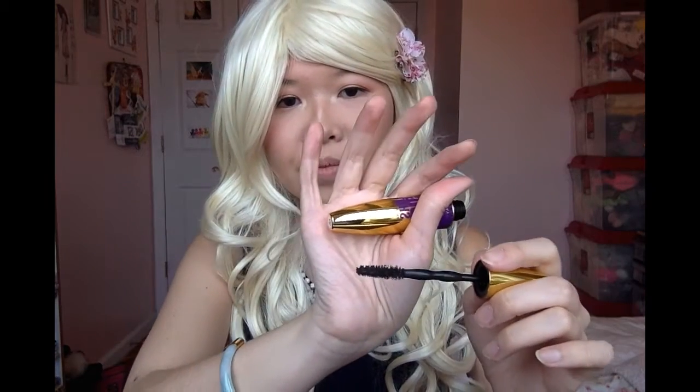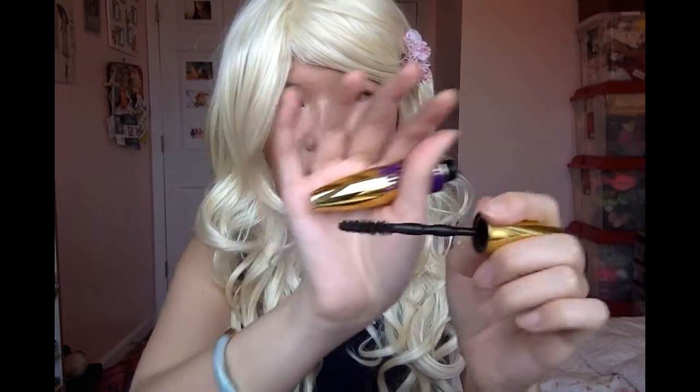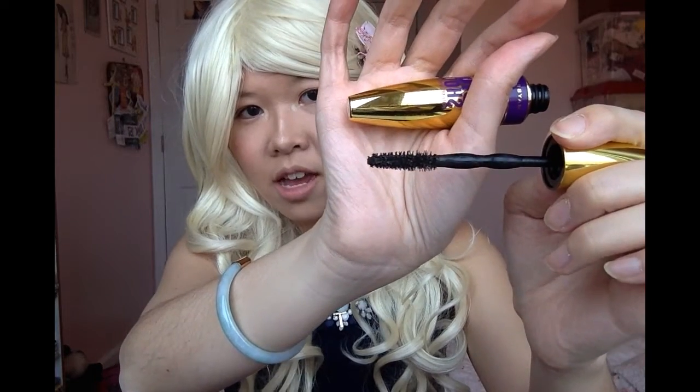This one goes straight and it has very tiny little bristles. I'm not sure you can tell. So I'm very excited to try this.